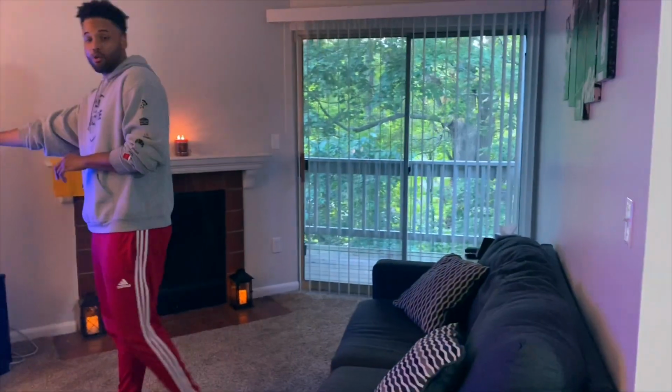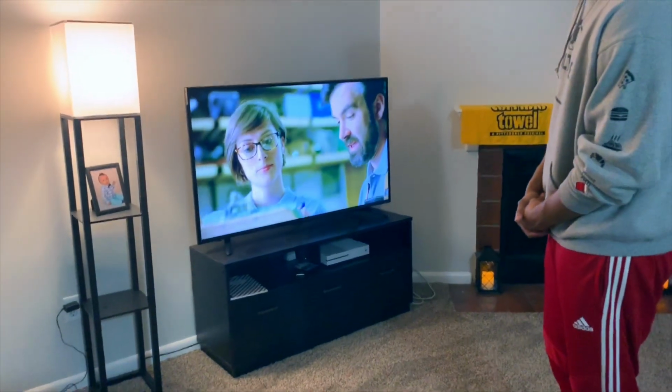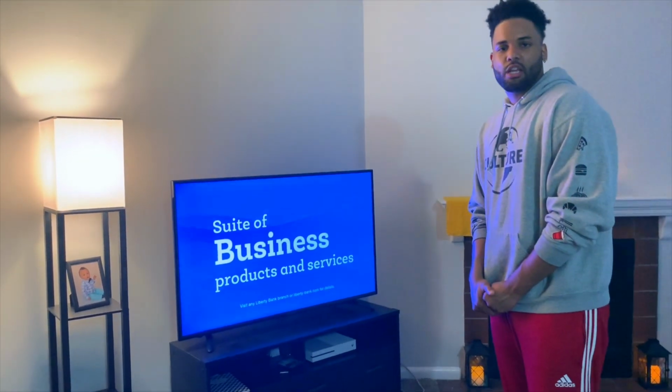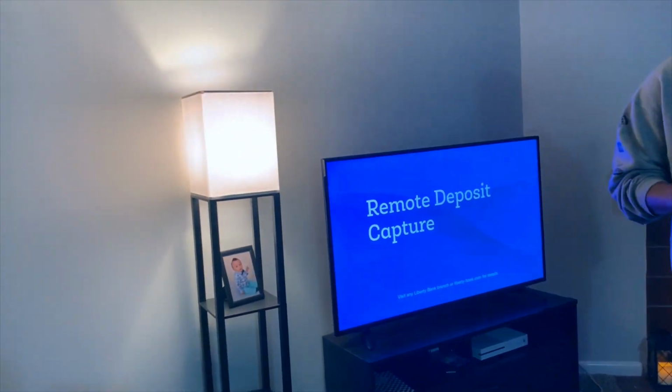So, back in. Now I got the living room right here. So, this was a steal right here from Best Buy. A 55 inch, I wanna say. 55 inch Samsung 4K smart TV, blah, blah. You know what I'm saying?